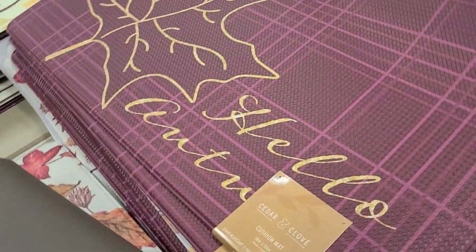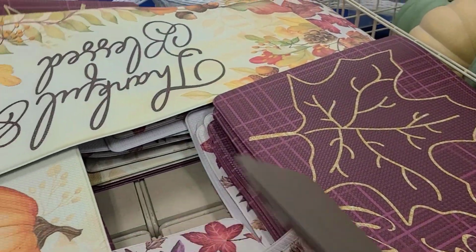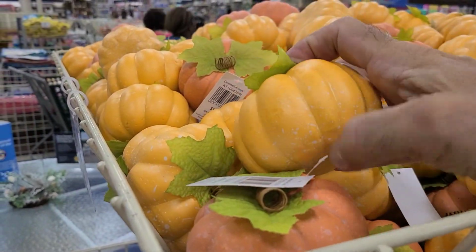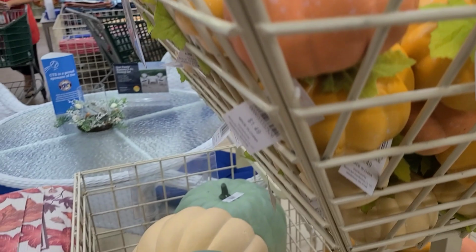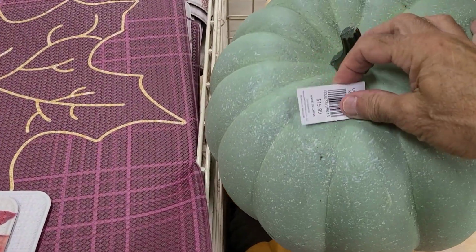These were some foot mats, maybe for in front of the kitchen sink, or possibly for coming into the house. They had a few different sizes, and obviously all the different size pumpkins, which ranged from like $1.49 up to maybe $20 or so. These are some of them right here.